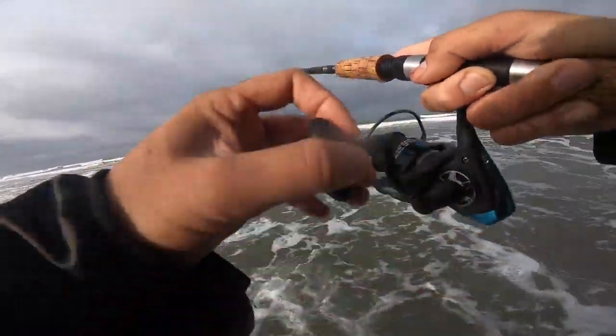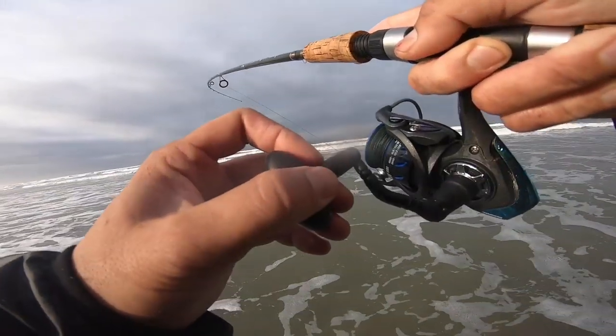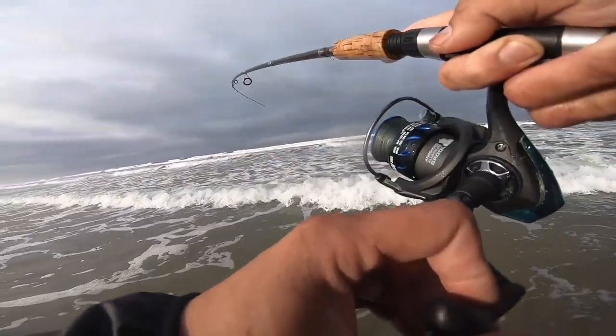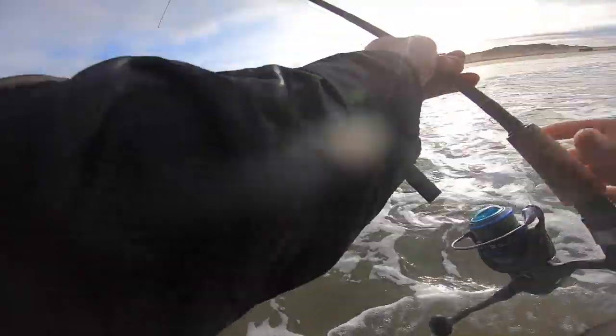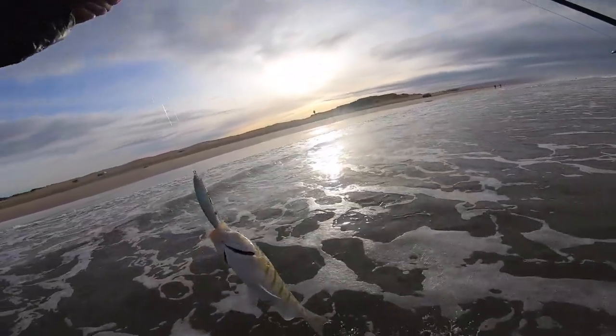There's constant pressure on him. Oh, he hit it hard. That was nice. What a great take. Again, just slowed down that retrieve. Oh, he's not going anywhere. That lure was a third of its body in this perch's mouth.